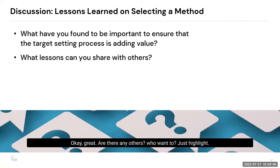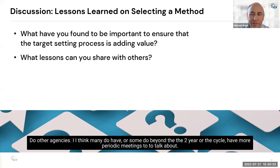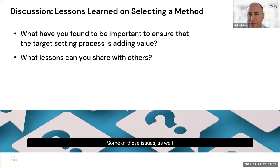Okay, great. Are there any others who want to highlight what you found helps to add value to the target setting process? Do other agencies, I think many do, or some do, beyond the 2-year cycle, have more periodic meetings to talk about some of these issues as well?